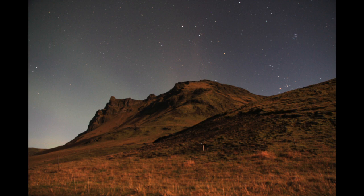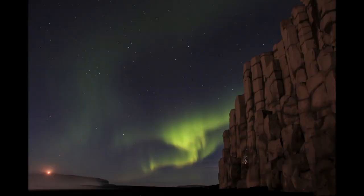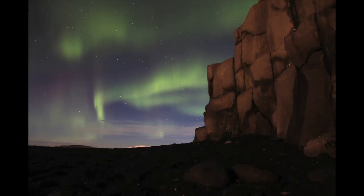We got extremely lucky in October as the night had clear skies and we wandered around the beach areas. This was my first time seeing the northern lights, and it was definitely worth bringing the tripod around to capture these moments.